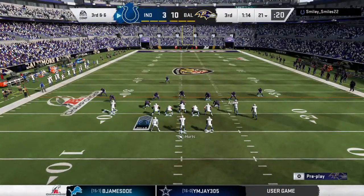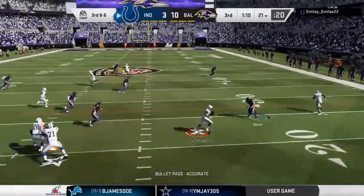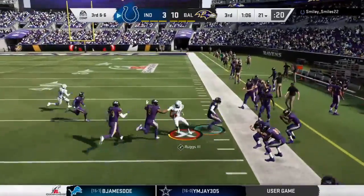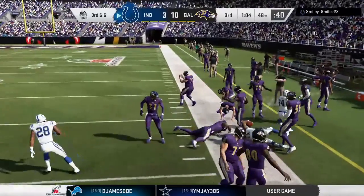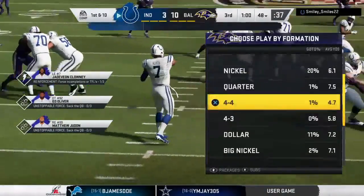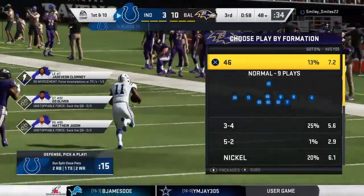Well, what you pointed out to me at half seems accurate. That line has struggled to sustain blocks. Yeah, I would agree with that totally. They've got to focus on staying on their double teams at the first level, make sure that block's secured before they slide off and try and chip someone at the second level. They give them 27 yards on the 3rd down conversion.